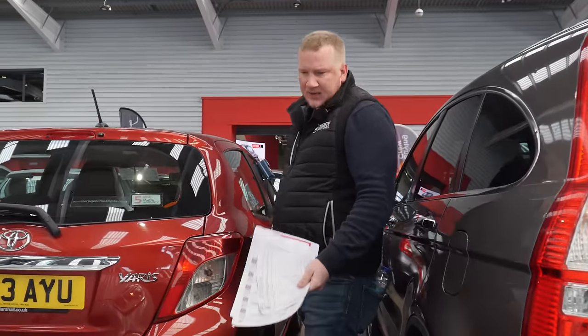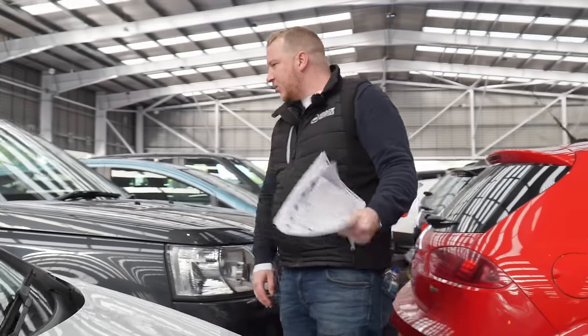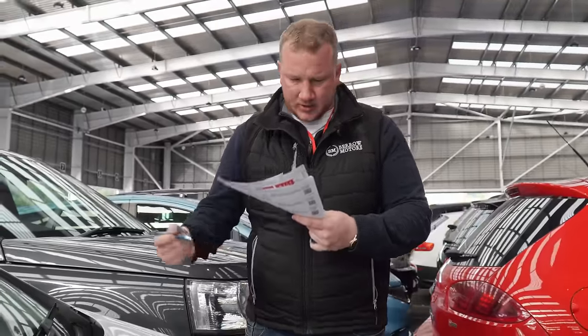It'll be really interesting to see. Well, that's a bit of a shame. I hadn't spotted that before. So it would need front wing painting. So probably a little patch on a wing like that would probably get done for about 100 quid. So should we adjust our bid by 100?